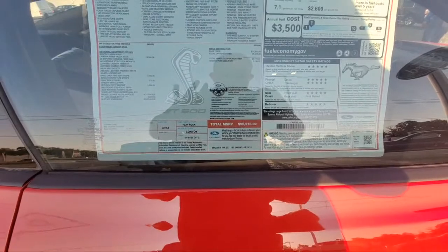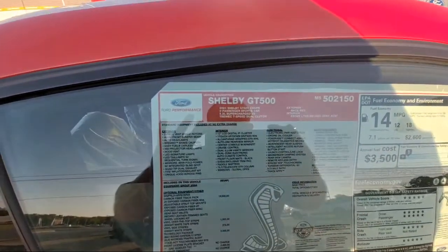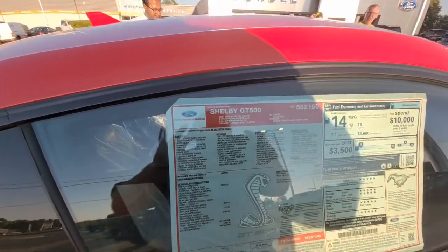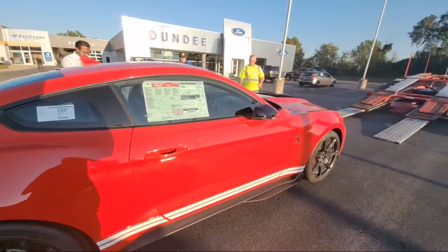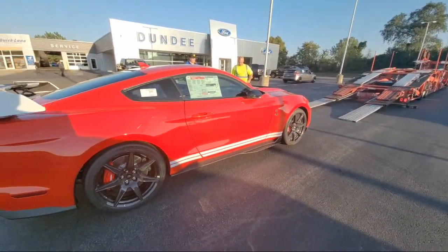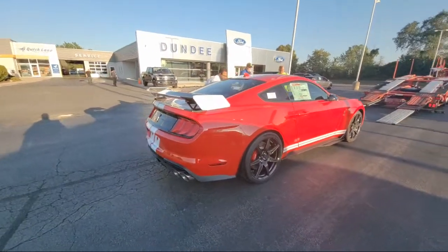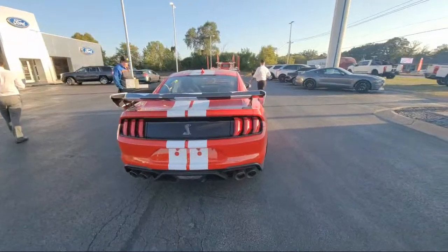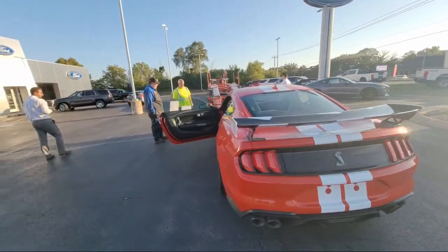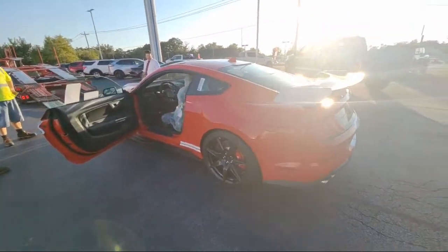You know there's going to be a market markup on this thing. 5.2 liter supercharged, Tremec 7-speed dual clutch. This thing is absolutely insane. Right off the truck. $96,000, but you know, because of demand, carbon fiber rims.